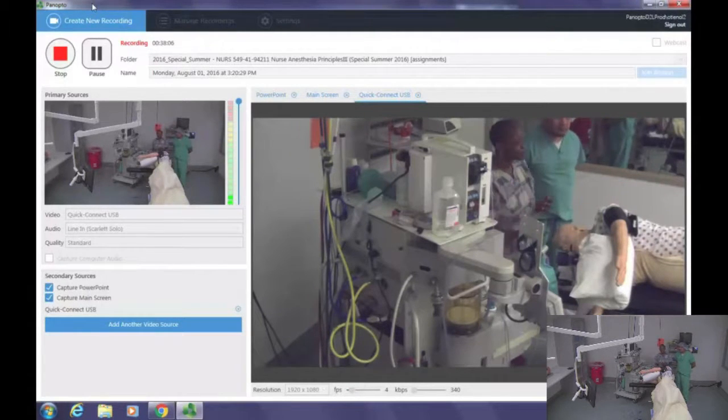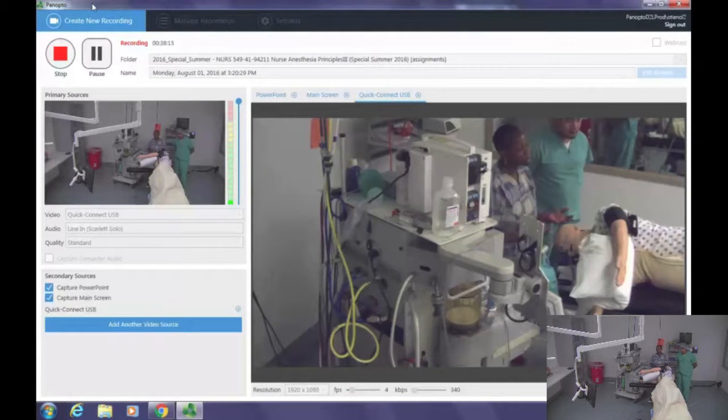The dependent lung is going to have more perfusion and less ventilation, and the non-dependent lung is going to have less perfusion and more ventilation. In this case, the situation is going to be exacerbated by the fact that the non-dependent lung is going to be deflated, so we have to take that into consideration.